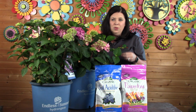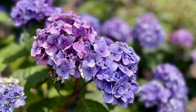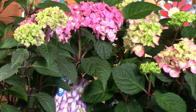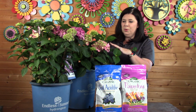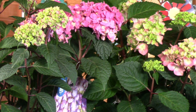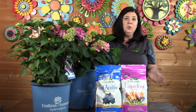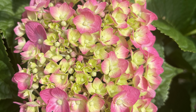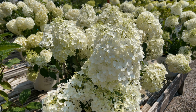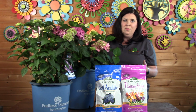The last really cool thing about the Mophead type of hydrangea is that you can manipulate the color. You can play with the color of the blooms. So these two plants that I actually have here are the same plant. These are both Hydrangea Bloomstruck, which is from the Endless Summer series, but they're from two different growers. So a lot of times you'll hear, oh, you can make a hydrangea pink or blue. That is true of only the Mophead types. The other types, the smooth hydrangea, the Panicle type, will have different variations of flower color, but it's not something you can manipulate yourself.